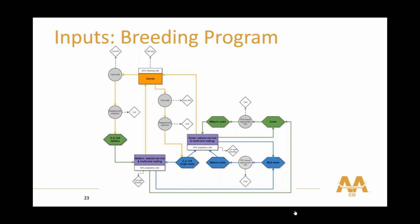What is your mortality rate? What is your selection intensity? How many sires are you going to select? And if it's an IVF program, how many donors are you looking to select? How many embryos are you going to get from each of those donors? You need to know all of those parameters before you can go in and make the digital twin.